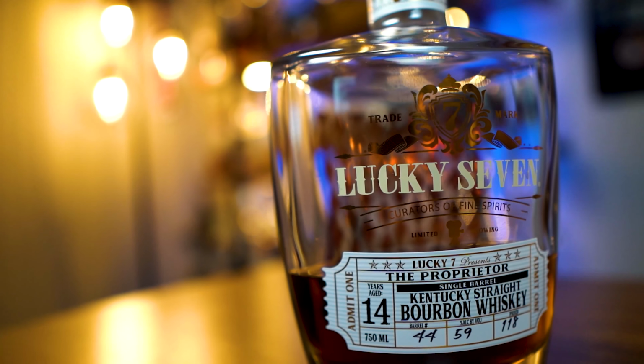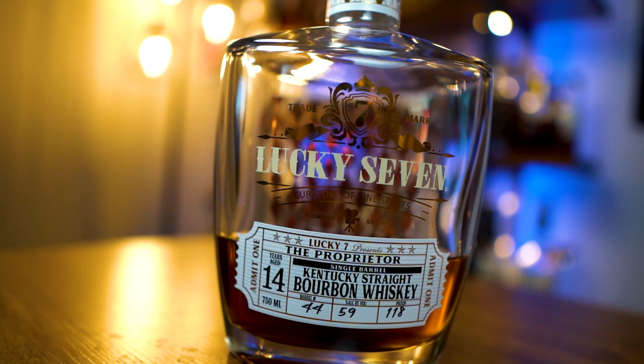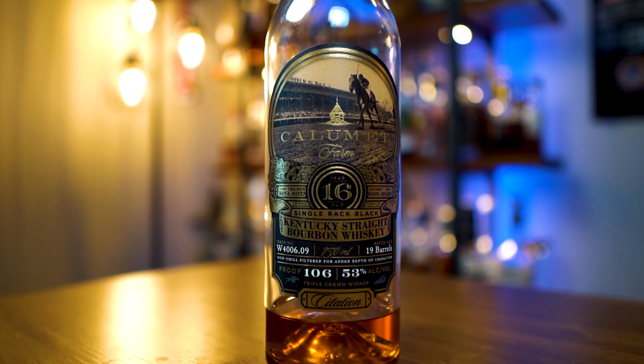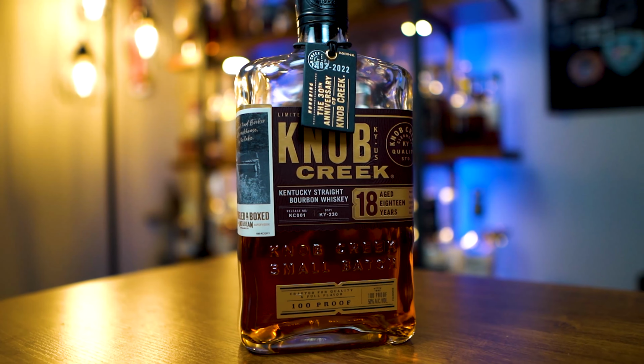But Lucky 7, the proprietor, 14 years old, 118 proof. Calumet Farm, 16-year-old, 106 proof. And Knob Creek, 18, 100 proof. These are all super heavy hitters. I've never blinded them side by side to see which one I truly like the best. So I figured, hey, let's just do it for the heck of it.